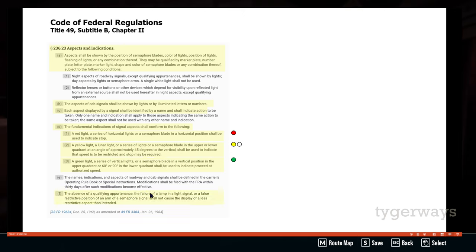And this is the provision that tells us if the signal goes dark for some reason, then you should treat the dark signal as a red signal. Fail-safe idea: if something breaks, treat it as the worst it can display.